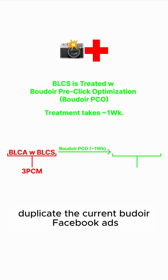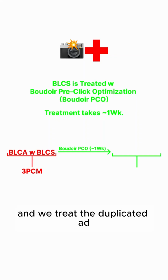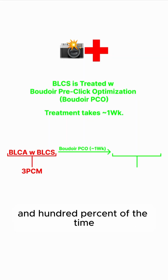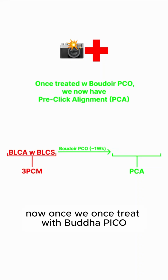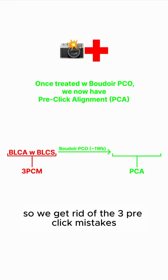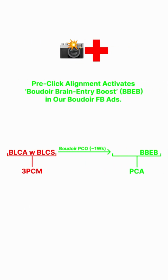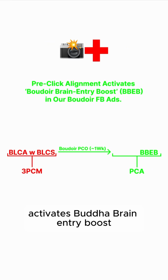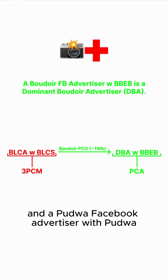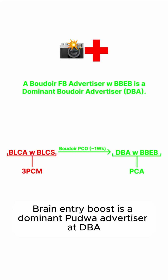So we simply duplicate the current Boudoir Facebook ads, and we treat the duplicated ad, run that in parallel, and after about a week, we keep whichever one's running has the best metrics. And 100% of the time, it's been the Boudoir Pico treated ad as the best unique CTR all metric. Now, once treated with Boudoir Pico, we now have pre-click alignment, PCA. So we get rid of the 3 pre-click mistakes, we achieve pre-click alignment, PCA. And pre-click alignment activates Boudoir brain entry boost in our Boudoir Facebook ads, aka we got our unique CTR all above 6%.